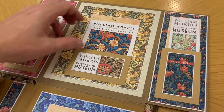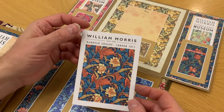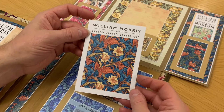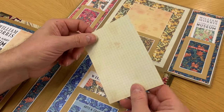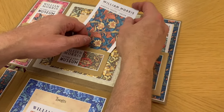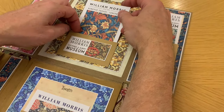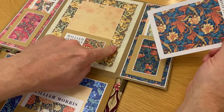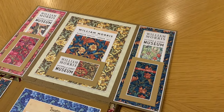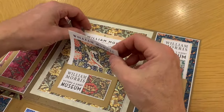Okay. So in the middle we have the William Morris. This is lovely. These are all reproductions of the posters that they had for the exhibitions. Loads and loads of spaces. It's a double, because you've got one there, which goes into the pocket. But you've got an invisible pocket there, so there's also a pocket behind that as well. So you can put that in there. And for argument's sake, you might want to put another one in the front, so you can stack them.